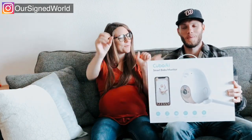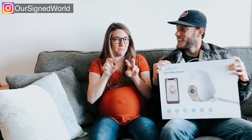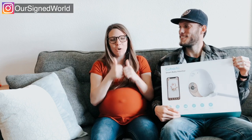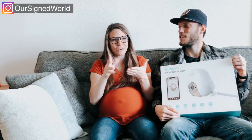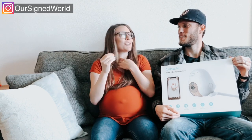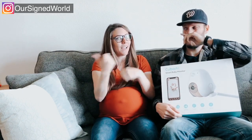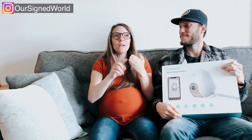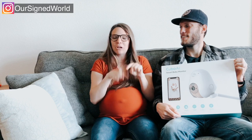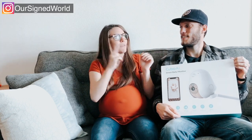Cubo. So it's a smart baby monitor. I've done so much research. I mean, most first-time moms do a lot of research on the best products and what's best for their family. And so I'm like, I don't want to use that bed vibrator. I want to use something else. And so I was looking up so many different types of baby monitors that many people use, but I couldn't find any that will alert him. And that was something that was really important to me.